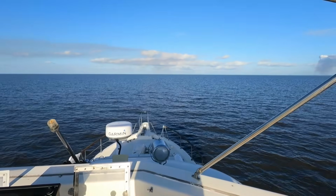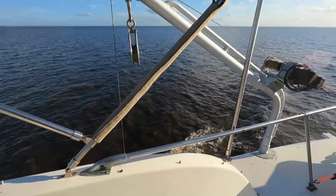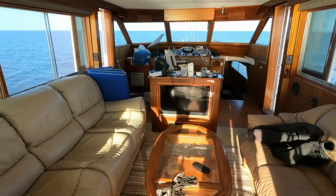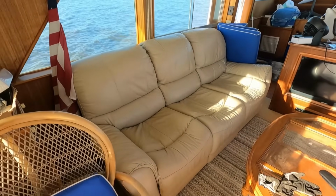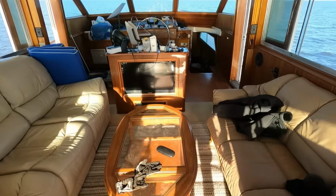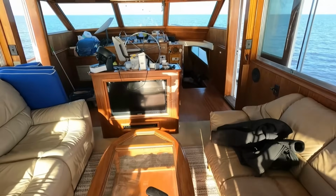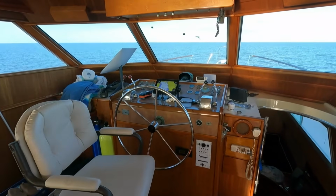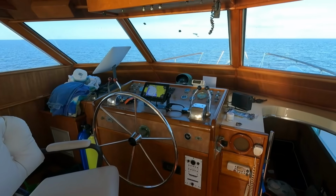So in the meantime, I'll walk you around the boat a little bit. Through the back doors, walk on into the cabin. I have to declutter this thing. Lower helm.